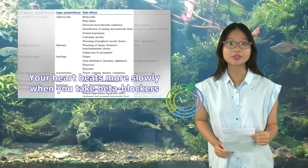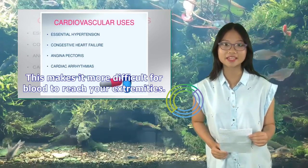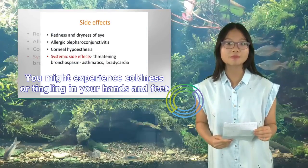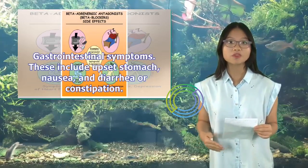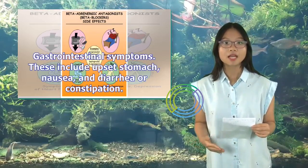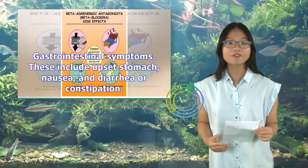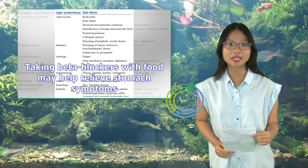Your heart beats more slowly when you take beta blockers. This makes it more difficult for blood to reach your extremities. You might experience coldness or tingling in your hands and feet. Gastrointestinal symptoms include upset stomach, nausea, and diarrhea or constipation. Taking beta blockers with food may help relieve stomach symptoms.